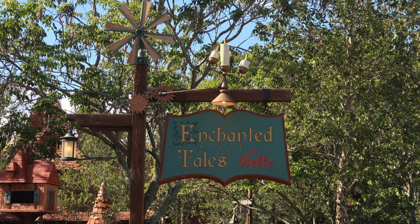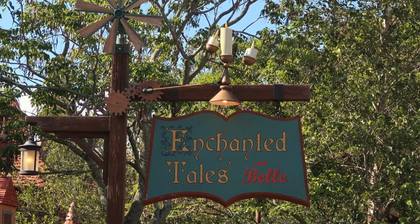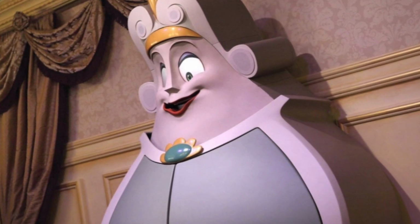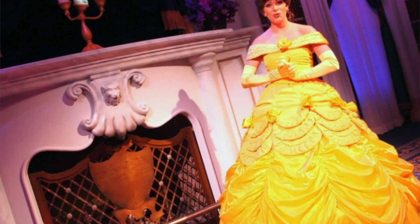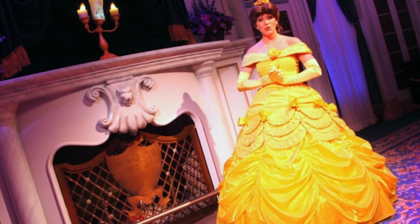Great idea. Let's start with Enchanted Tales with Belle. This is a cute attraction. Starting out in Belle and Maurice's cottage, you progress through into Maurice's workshop where you encounter the magic mirror. Now, the mirror is truly magical as you soon find yourself in the Beast's Castle. From here, the story of how Beauty and the Beast met is told, with you helping out. Now, I've not had a chance to experience this attraction yet, but I definitely want to.